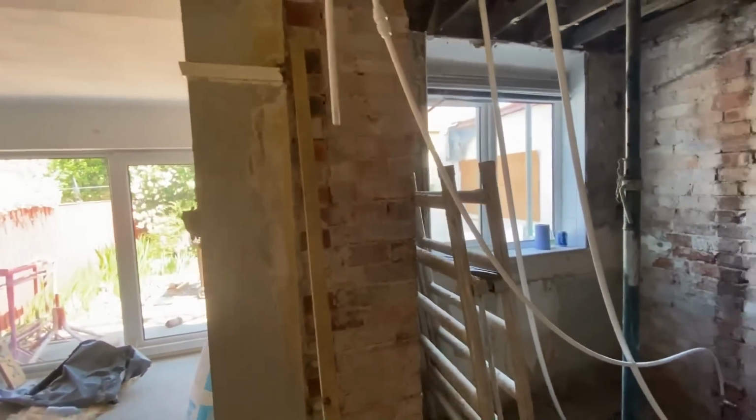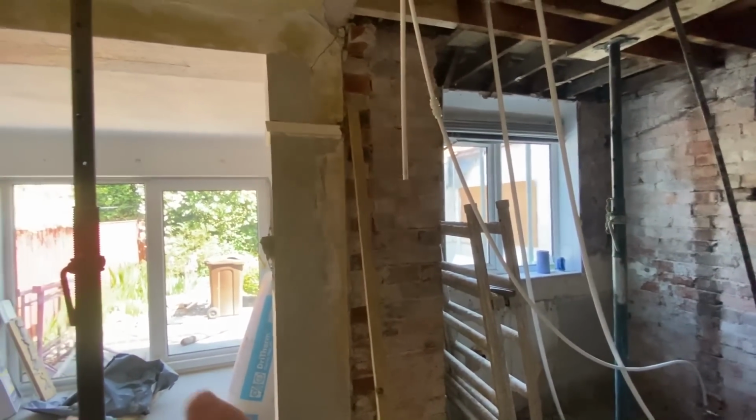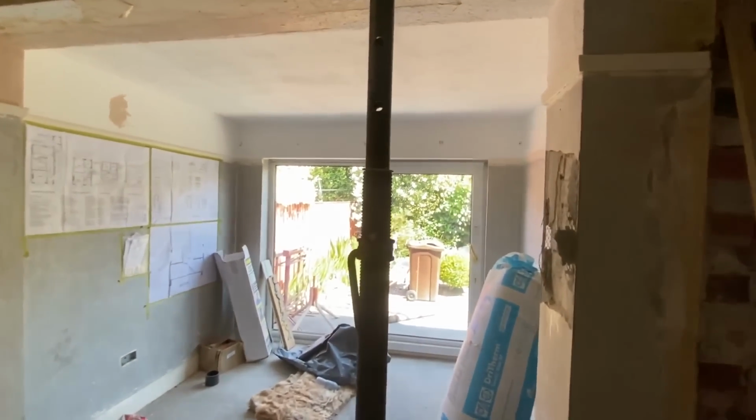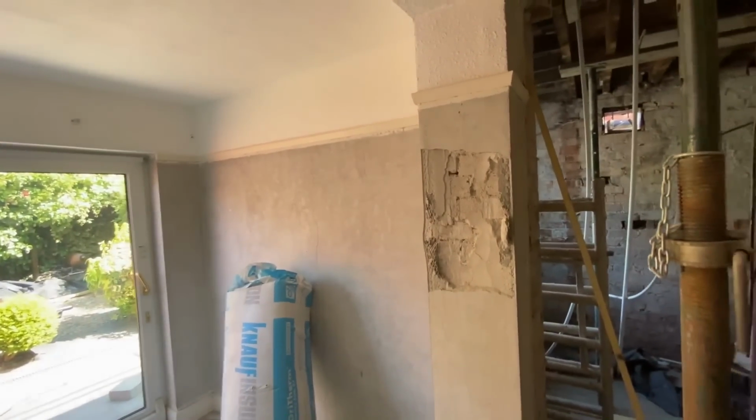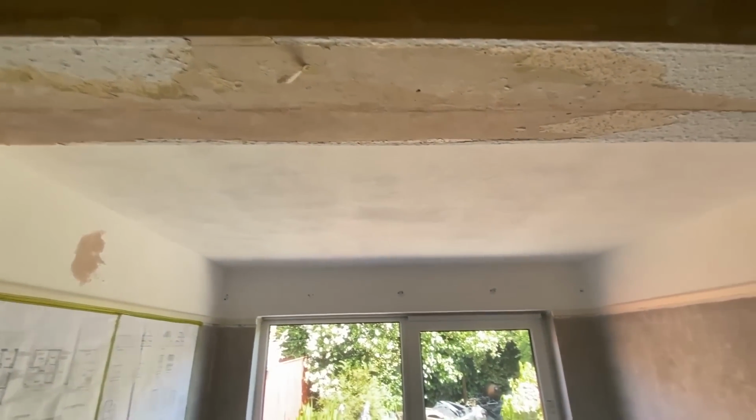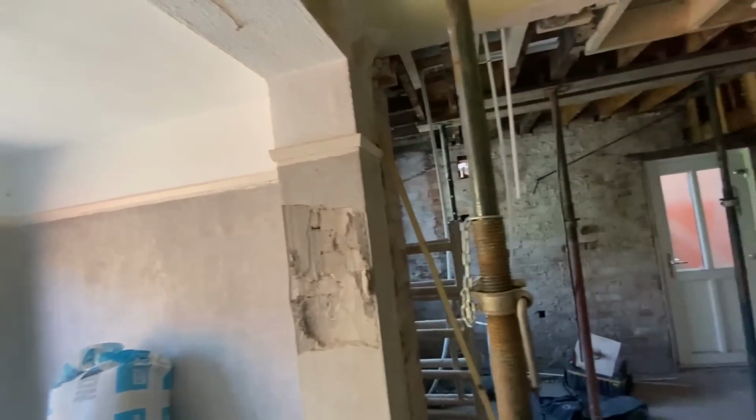And I can actually show you guys now. So you see where the way this is there, this is there. This is going to be on level with this. So all of this has to come out. Now this extension was already here before I bought the house. It's a terrible job. They did a terrible job. It was a botched job. They were cowboy builders and didn't have any idea what they were doing. So yeah, that's got to be sorted as well.